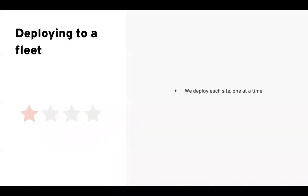So how do you deploy to a fleet? Well, 1 star is what you get if you deploy to each site one at a time, because guess what? You've got 1,000 sites, and that's going to take a heck of a long time. 2 stars if you do some sort of multi-site. Okay, take Drupal as an example here. You deploy code, then you have each database run sequentially to update each database. And if you've got 1,000 sites, you just update 1,000 sites sequentially. This is exactly the strategy that Acquia Cloud Site Factory takes. And well, that's a 2-star approach.